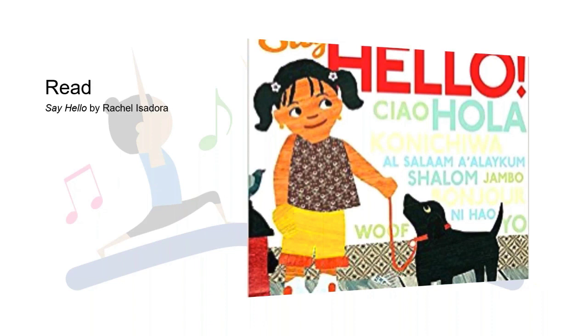that talks about different kinds of greetings, like Say Hello by Rachel Isadora. So maybe if we need to take a rest after moving that much, we just listen to the story, or maybe we let all the different things that we see in the book inspire some other kinds of movement. So just looking at the picture here, I see a child, I see a dog, I see a bird, I see a street, I see a fire hydrant. Any of those objects could be the inspiration for a yoga shape that maybe we move through as we read the story. So just in that example, we have done so many different things.